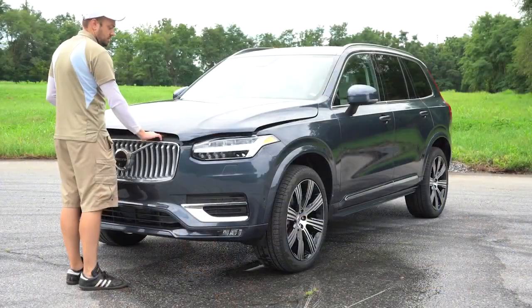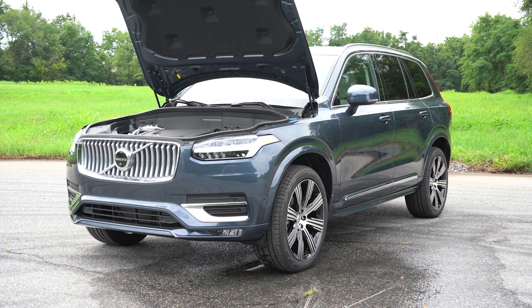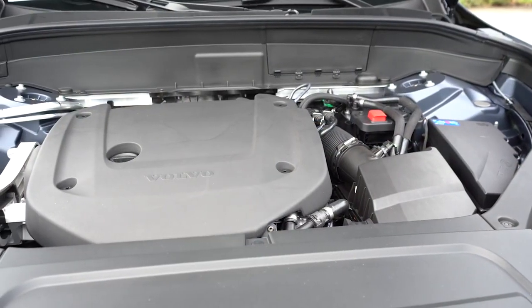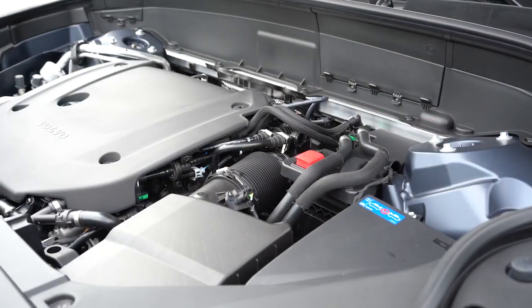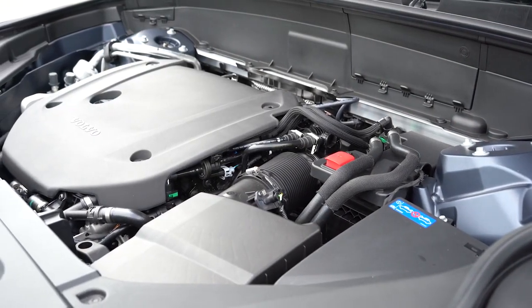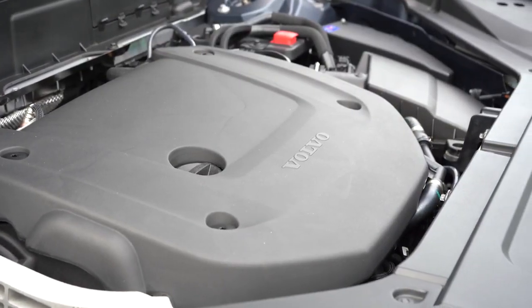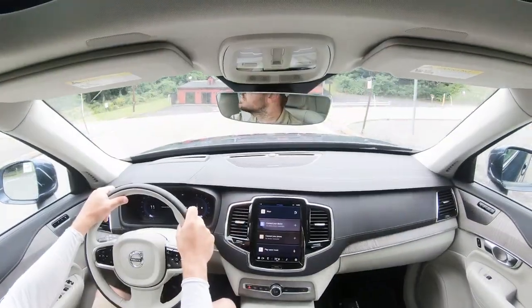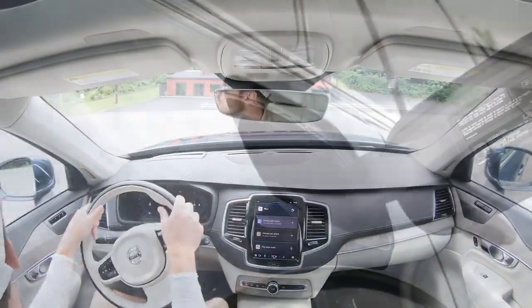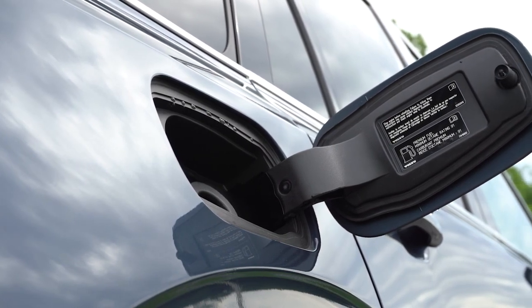So as I alluded to, there are two different engine configurations. Let's go ahead and touch on the B5, although we do have the B6 today. The B5 power plant is powered by a 2-liter turbocharged 4-cylinder with a mild hybrid system, putting out 247 horsepower at 5,500 RPM, 258 pound-feet of torque coming in at 1,500 RPM, power sent to all 4 wheels through an 8-speed automatic, 0 to 60 time coming in at approximately 7.3 seconds, with MPG numbers coming in at 22 in the city, 28 on the highway, taking premium unleaded fuel.